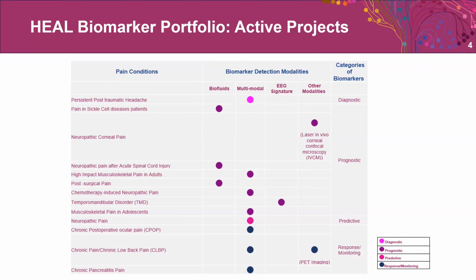The next slide is an overview of the diversity of the biomarker program, highlighting ongoing projects on discovering and developing biomarkers for different pain conditions. You can see in the slide that there are several pain conditions, including post-traumatic headache, neuropathy, back pain, pancreatic, ocular pain, sickle cell pain, and chemotherapy-induced pain, etc. These projects employ various detection modalities, which can encompass single detection methods or multimodal approaches incorporating machine learning and AI. The categories of biomarkers reflect the program's comprehensiveness. So we have diagnostic, prognostic, predictive, and response monitoring biomarkers also. It is important to note that in these studies, for response and predictive biomarkers, both pharmacological and non-pharmacological approaches, such as mindfulness therapies, are utilized.